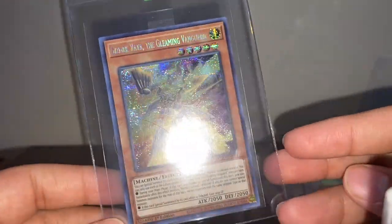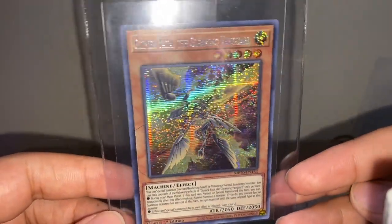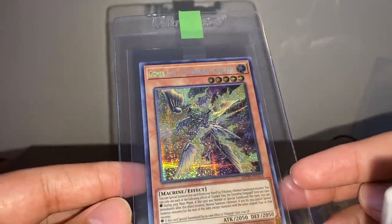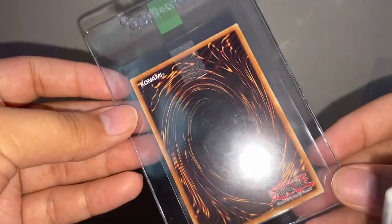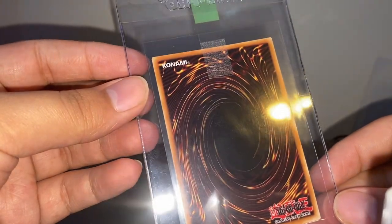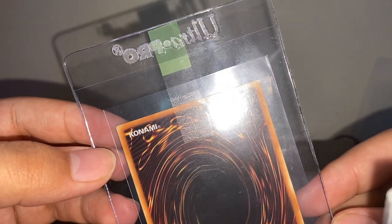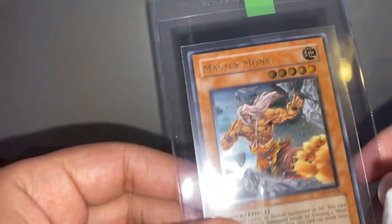And then we've got this, what, Prismatic Rare? From the 2020 tins. Beautiful card. And it looks perfectly centered, so should get a nice centering grade. Back is mint. Corners are a little too cut right there, if you can see. So we'll see what that gets, three months from now.